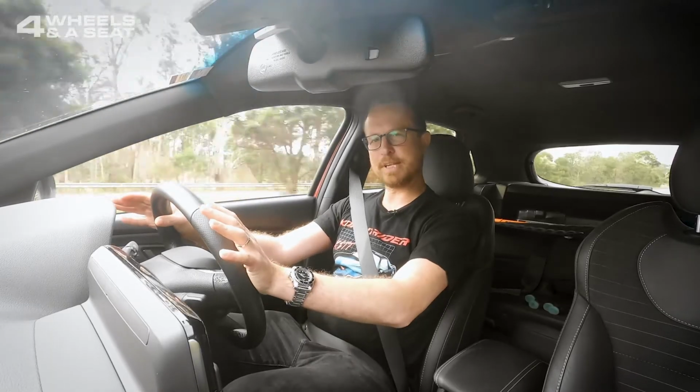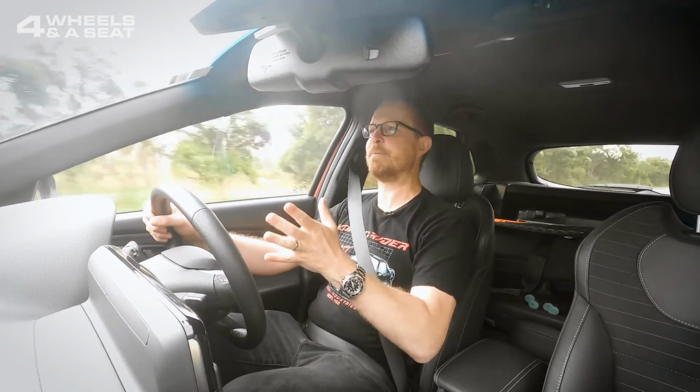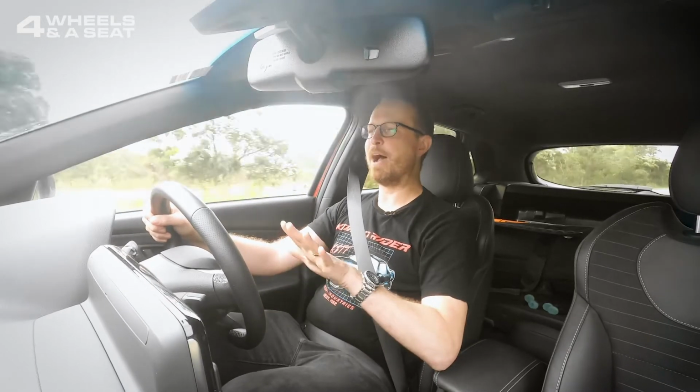The bits of kit that it does have on the outside are really more about the function. They all actually do something to help make this car perform the way it does. There's nothing showy-offy about it.